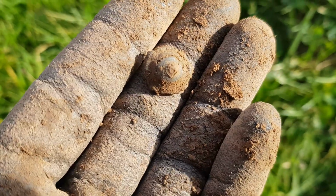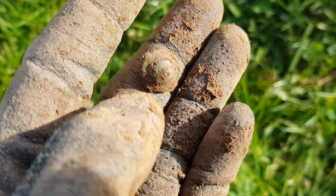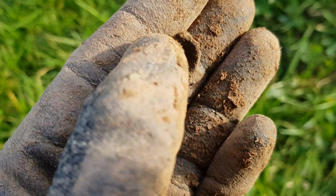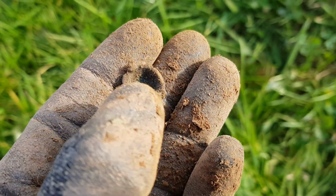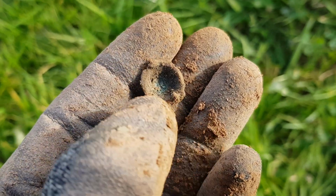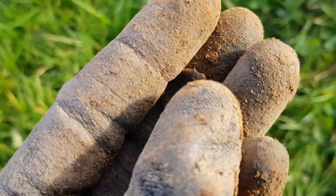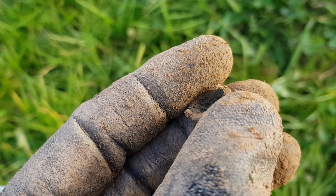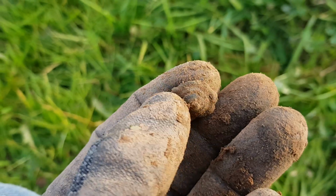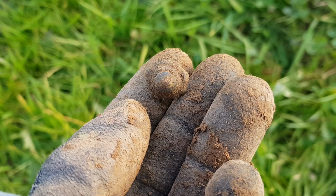Well, this is my first find today. I thought it was just some sort of modern stuff, but I don't know, it looks like some sort of mount. Would have had 2 pins there, look. I don't think it's overly old, but I don't know. I don't think it's a brooch. No, yeah, it's just 2 pins. But that's pretty cool.